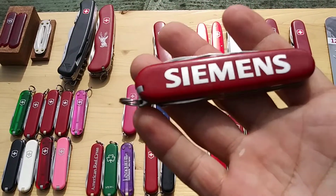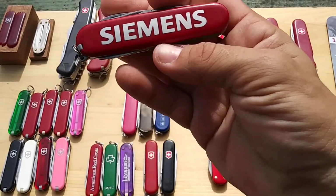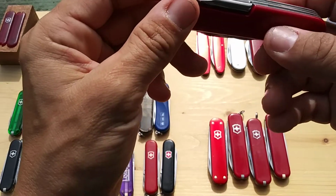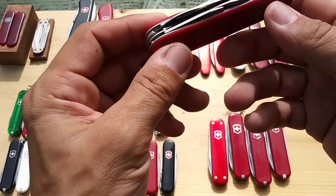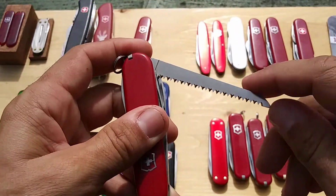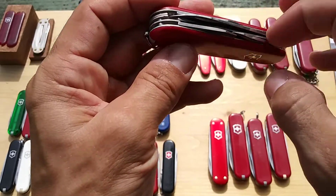This is actually an advertising model. This one did come out of the auction, so this is advertising for Siemens Company. And then this one again is pretty much the same thing as the Tinker, with the exception of the nice wood saw included on this one also. Pretty much exact same tools as the Tinker with the wood saw.